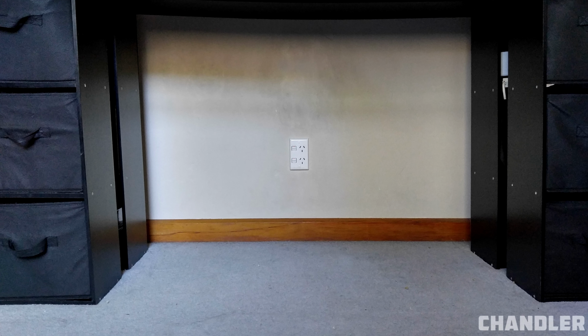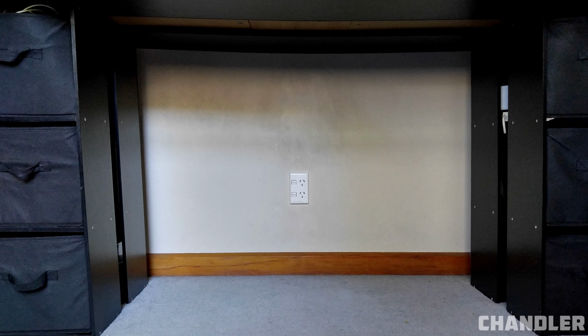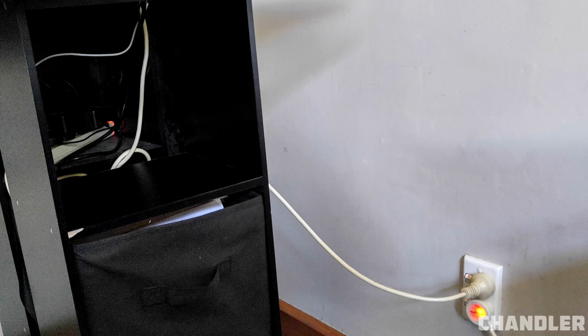Cable management looks pretty good from what I can see. I did notice that you hid the power strip in one of the shelves on the right side.